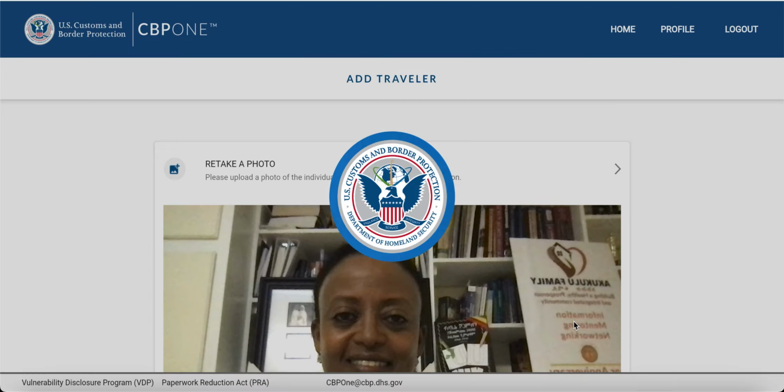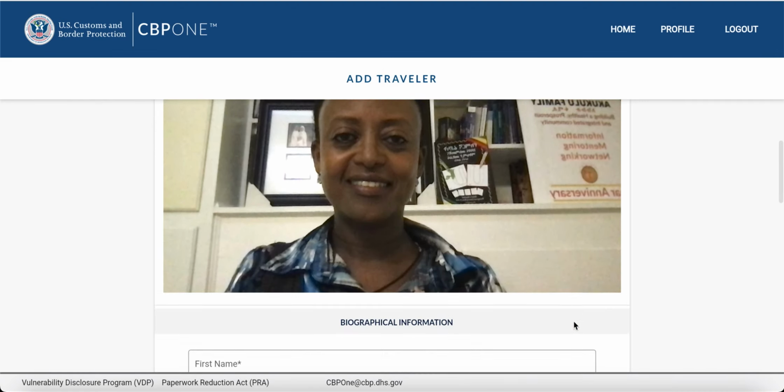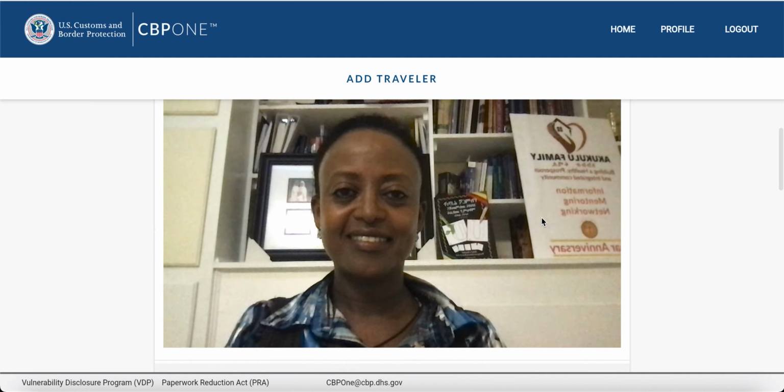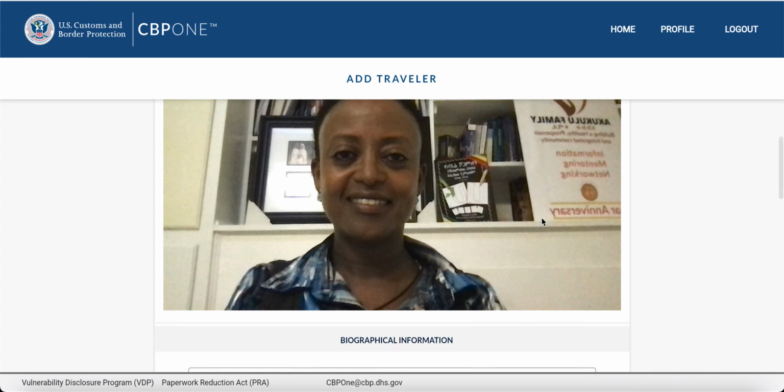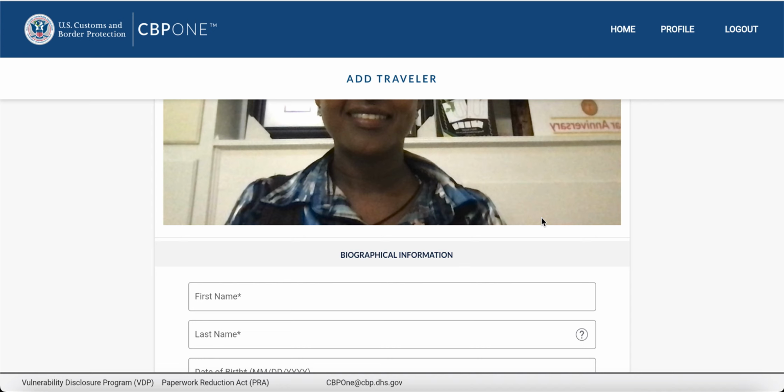If it doesn't have enough colors, enough light on your face, it doesn't allow you to submit it. I tried it earlier. It glitched. By the way, I had my eyeglass. It glitched, the screen froze. And then the second one, there wasn't enough light on my face. Then it didn't allow me to submit it. So it asks you to retake it. If you are asked to retake it, retake it.